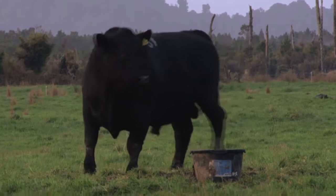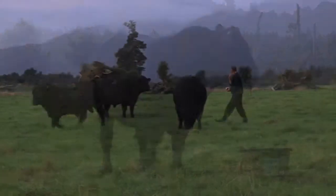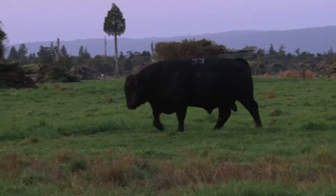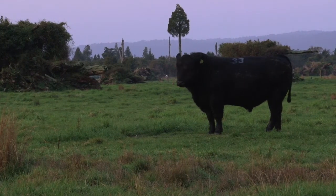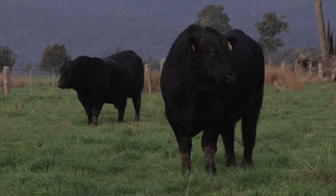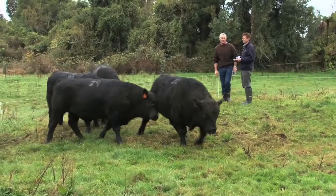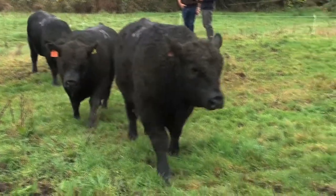And what are you looking for on your country here? Just an easy doing, quiet temperament, sound bull, basically, with a little bit of carcass and growth to match. I don't go getting too extreme on that, because if you get them too big, they're harder doing. Everyone says, oh, we get it easy here, look how green it is, but we get a month or two of wet, bloody cold weather. They need a bit of condition on their backs, a bit of fat cover. So a good rough coat there too.